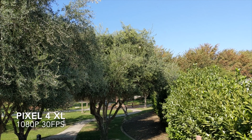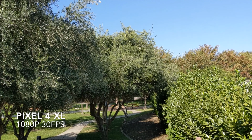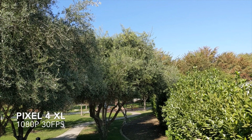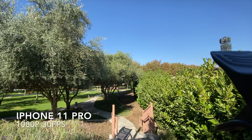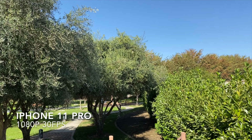Hey everyone, so let's do some video tests here between the Pixel 4 XL and iPhone 11 Pro, and let's see how much better video quality is here on the iPhone versus the Pixel 4. The Pixel 4 does not have that ultra wide angle camera, so I'll show you that here. You can kind of see what that looks like on the iPhone 11 Pro. And I'll shift back to the main lens and we'll compare those.